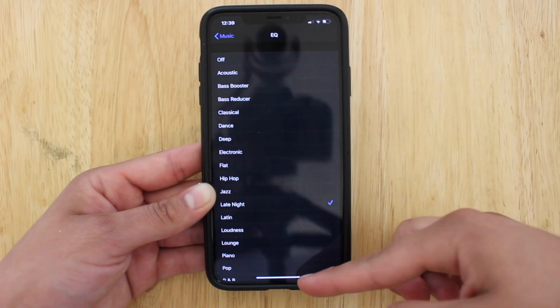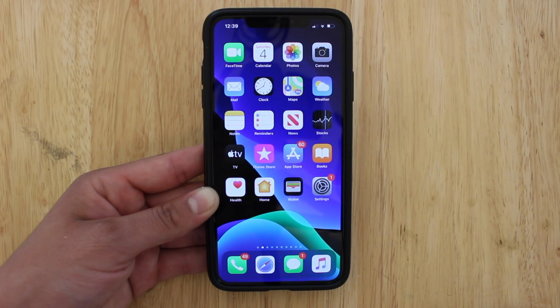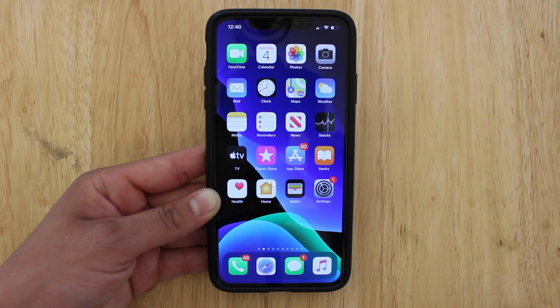And that's all you need to do. I'm not going to show you guys an example of it, but if you do it yourself, you will notice it is significantly louder than if you had that option turned off.